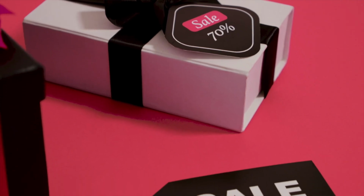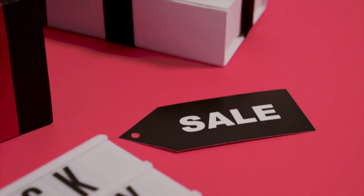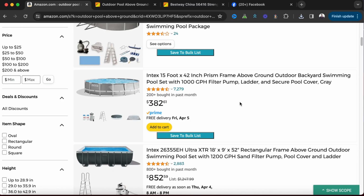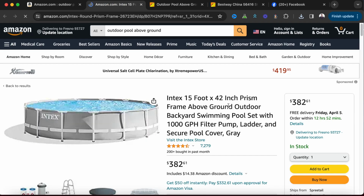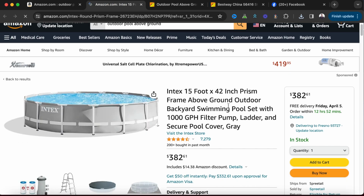What I've noticed with Facebook Marketplace is that they're there to get a good deal, okay? So they're obviously going to check other places, and then they come check Facebook Marketplace. So if your price can't beat Amazon or Walmart, then they don't want it, okay? So what you do is you just copy this above ground backyard swimming pool set. What we're doing here is just testing to see if there's demand for the product.